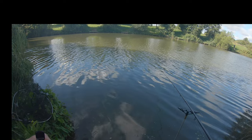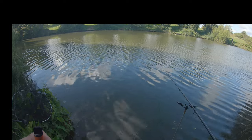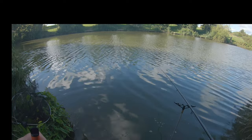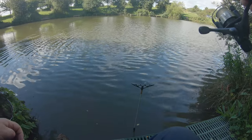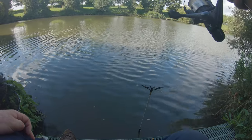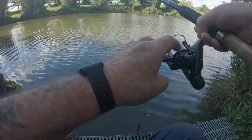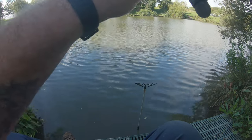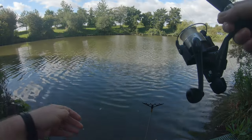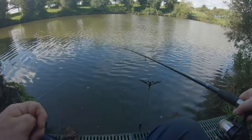I might go on an 8mm pellet, see if that gets me a slightly better stamp. This one on double corn, again same, just down the edge. Oh, and it's come off. Oh dear. Oh well, that's still a good one.